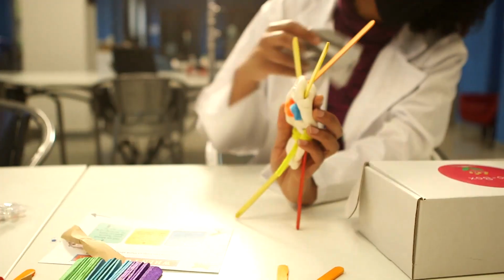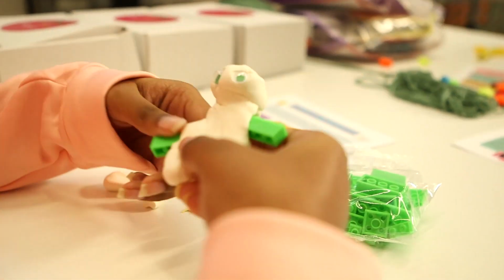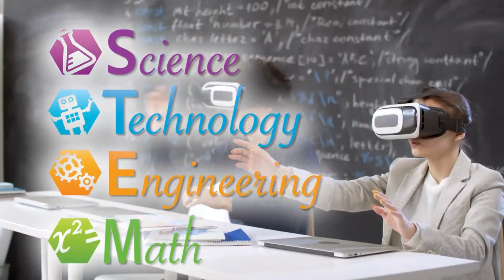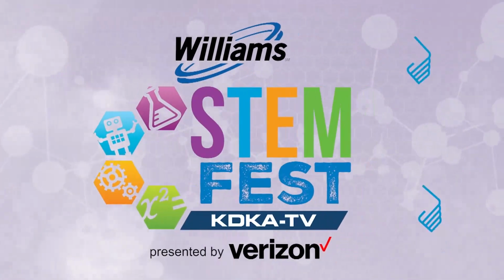Students then build, present how their cobot will help them solve a problem, and finally render their bot for a video game. Stay with us, we are just getting started. Still to come, more experiments for you and your family.